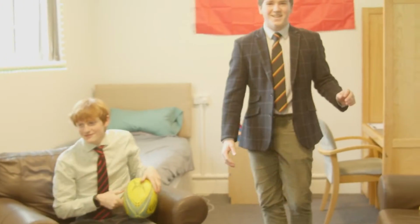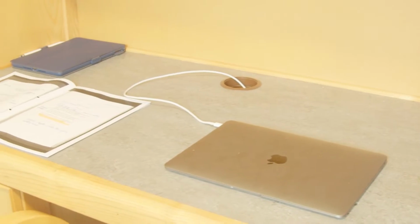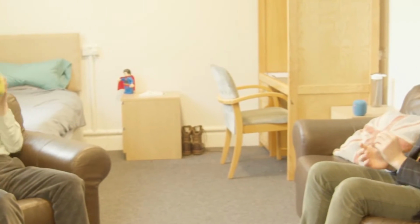Hello, my name is Philip and I'm in year 11. This is my room. I recently got a single room. It's nice because I get my own space and I can revise my exams. It's really nice to have a space to socialise with my friends too.